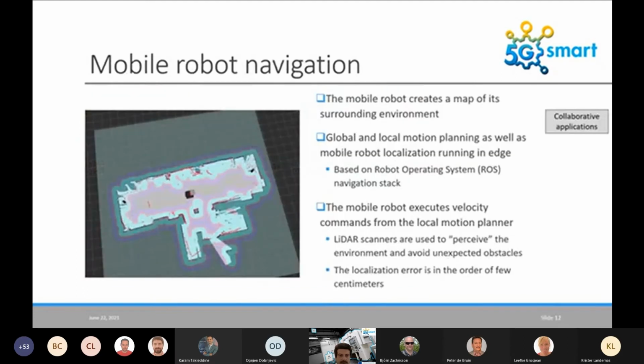So if we go ahead, some more detail about this part on mobile navigation, and how the system works. First of all, the robot creates a map of the surrounding environment using the module I presented before called SLAM, Simultaneous Localization and Mapping. And here in the picture, you can see the map that the robot creates, so how the robot perceives the environment around it.